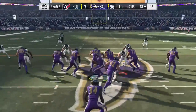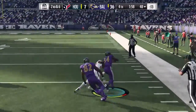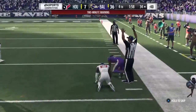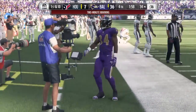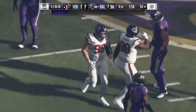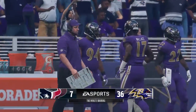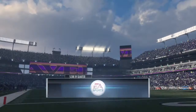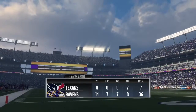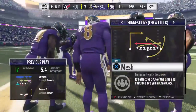They go again with Collins. Room to run inside the 40. And he gets this inside the 35-yard line. So it's Raven football here as we welcome you back. And they have just about put this one on ice as they've got it here, 1st and 10.